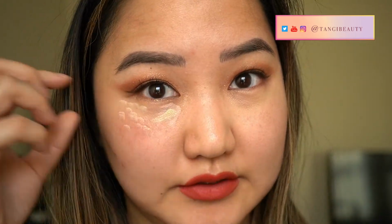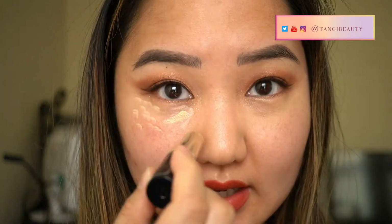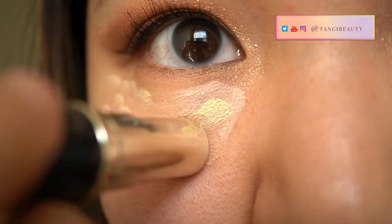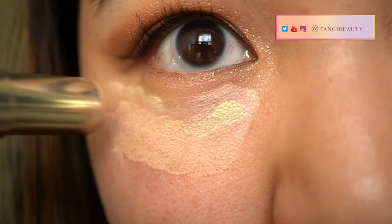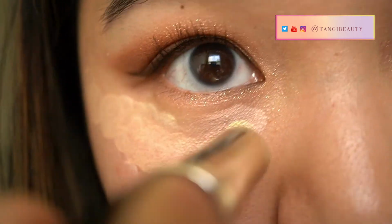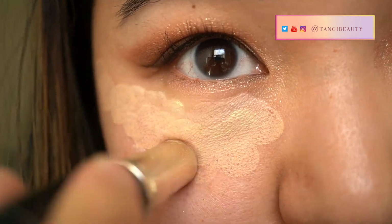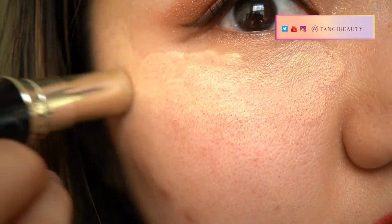So what I do is actually take the shade Almond and I stipple it on top of the color corrector and then blend it out. So we are going to take Almond and we're going to do little dotting motions. I'll show you up close what I do. So we're going to go like that. Just very small dots, and I'm not dragging it because then I'll drag everything else underneath, so I don't want to do that.